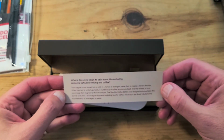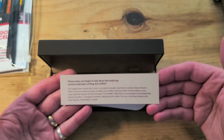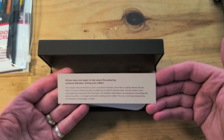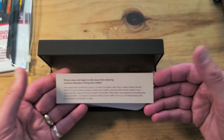Where does one begin to talk about the enduring romance between writing and coffee? That magical brew, served hot or cold in a myriad of strengths, never fails to inspire a literary flourish. Very good indeed. The Sheaffer Coffee Edition was designed to immortalize the eternal love affair, a homage to humanity's abiding love for coffee. This truly is the finest tribute to the most heavenly of beverages on paper.